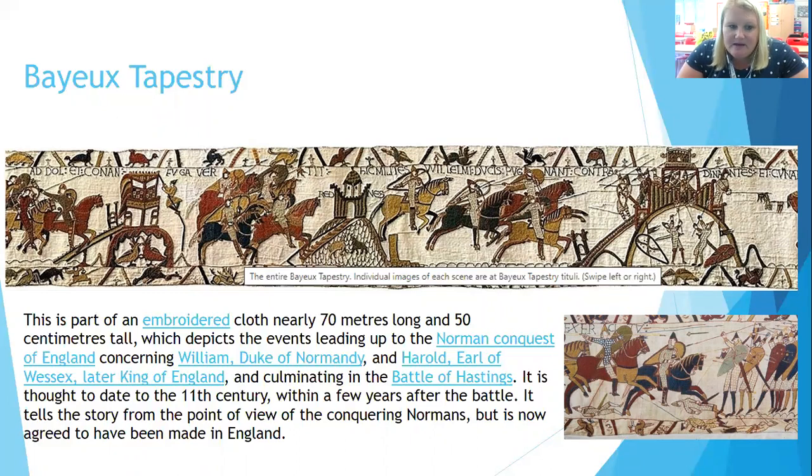It is thought to date back to the 11th century, and it was made by people, and you can still see the whole thing. It's beautiful. If you ever get a chance to go and see it, go and see it. It tells the story from the point of view of the Normans. So this doesn't tell you the story from the Saxons. It shows what the victorious Normans, who were the next people who came to rule Britain, rather than the Saxons.